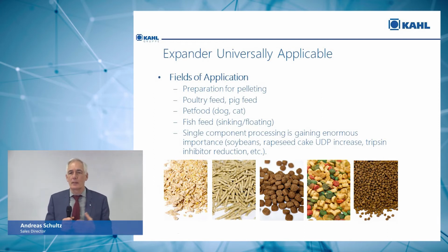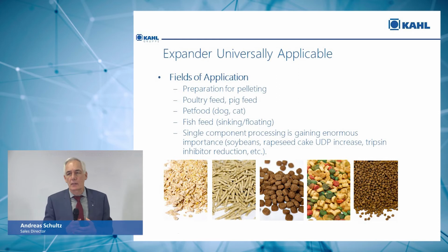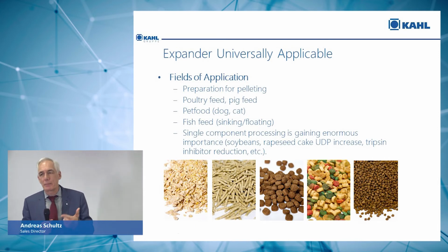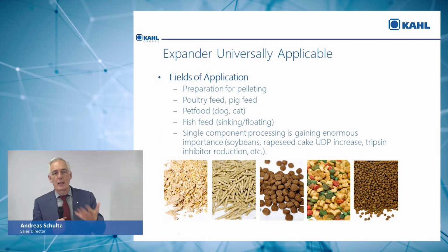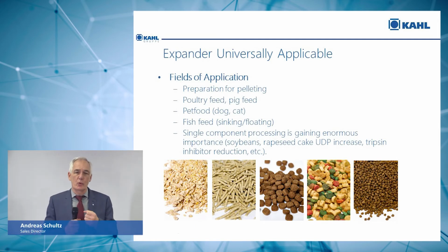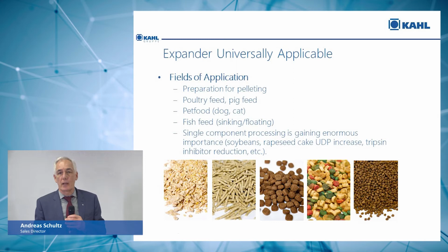That is actually very common, that many feed mill industry customers also start to develop their own or better raw materials. That means soya bean, rape cake, or even cereal, wheat or corn, passing by the expander to open up the starch content and so on. So that is something which is very appreciated at the moment.